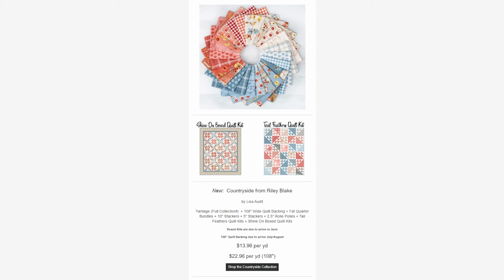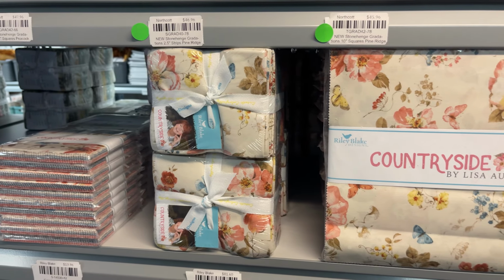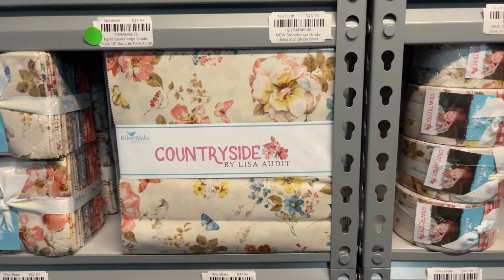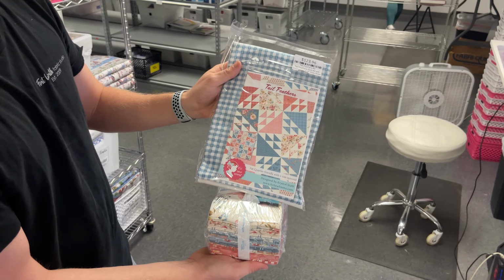Go check it out. All right, and up next we have Countryside from Riley Blake. This one's got everything involved, so get ready for this. You have fabric, you have wide backing, you have multiple different pre cuts, fat quarter bundles, 10-inch stackers, 5-inch stackers, 2.5-inch roly-polies, and 2 kits here. One's a box kit that's Shine On, and the other is Feathers Quilt Kit. The box kits are due to arrive in June, and the 108-inch is coming in July/August, probably looking early August.